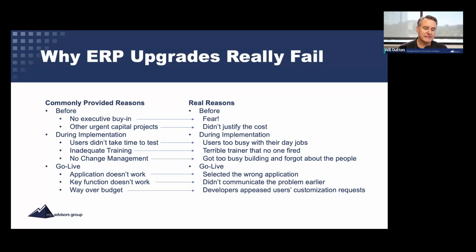A couple other reasons here. Let's say before you do all the planning, you got a good project, implementation goes well, and then everything blows up at go live. The app doesn't work. One of my earliest projects with the last firm I was with, the first project was to go in and assess what happened on a failed upgrade, a failed go live. And they kind of selected the wrong app. So that wasn't very good. And that does happen for sure.